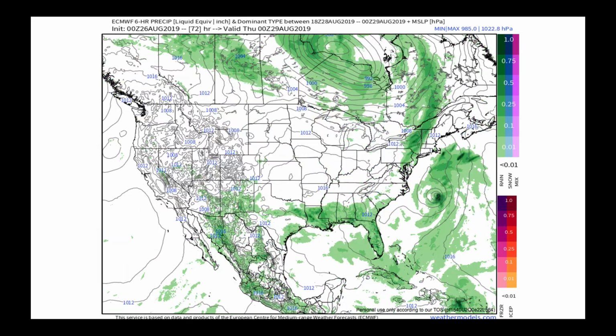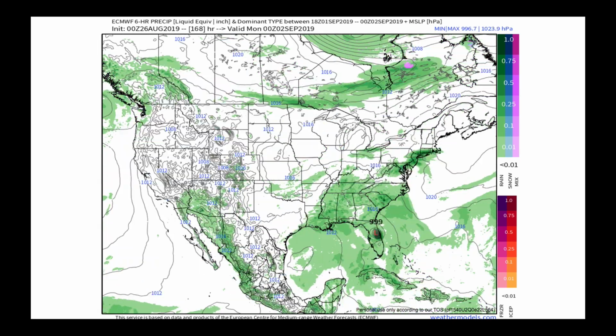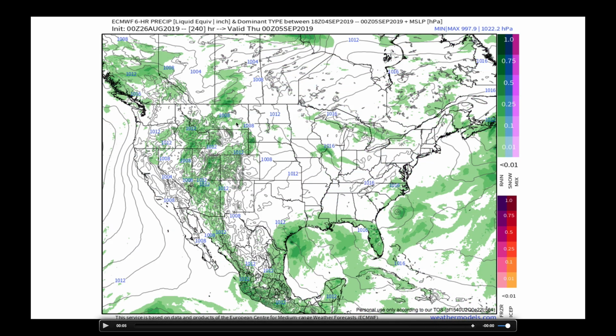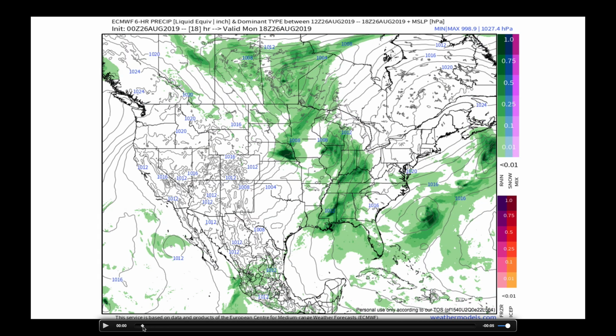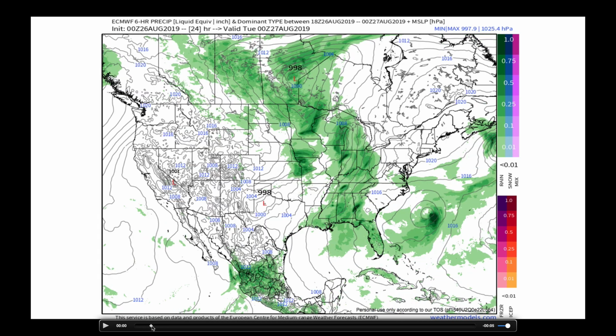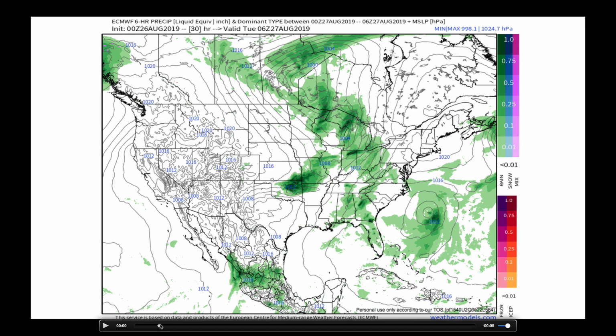Flipping over to our European model, let's play this one out as well. We can see that through the next 10 days, got a couple of big low pressure systems that move through the north central part of the United States. Monday afternoon, getting into Monday evening, this is where our big show begins to take off right in through here. You can see how deep this low is up here on the border of Manitoba and Ontario.